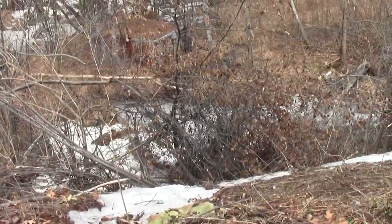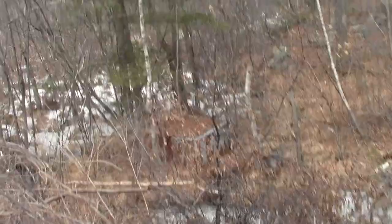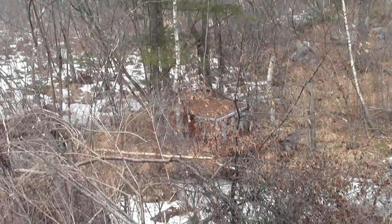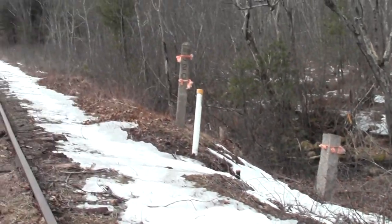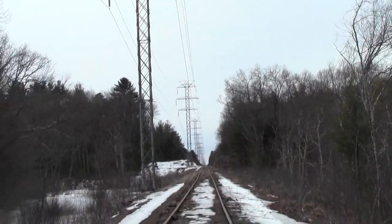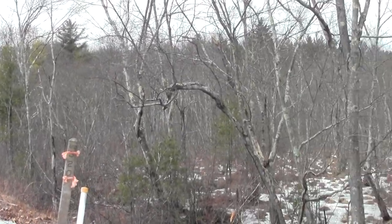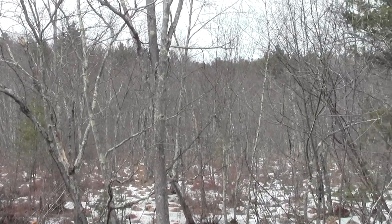There's some strange metal thing down there. So we're just about done with today's section. Probably a few more check-ins.